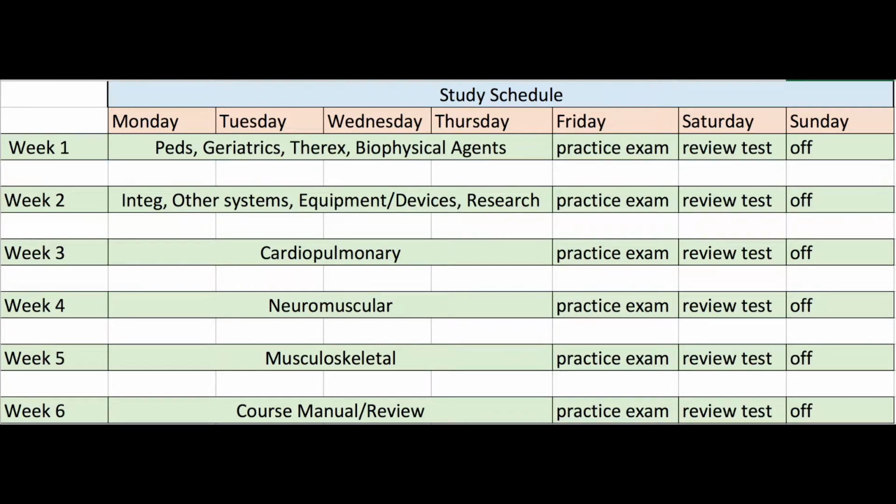Now, let's talk about my study schedule. The majority of the NPTE, roughly 70%, covers the big 3, and that's musculoskeletal, neuromuscular, and cardiopulmonary. So I left those 3 toward the second half of my studying, so I could be more fresh with that information. So I took the first 2 weeks studying all the other stuff, like pediatrics, geriatrics, modalities, other systems, the gastrointestinal, genitourinary systems, devices, research, intake, all that stuff. So I took about the first 2 weeks to do all of that.